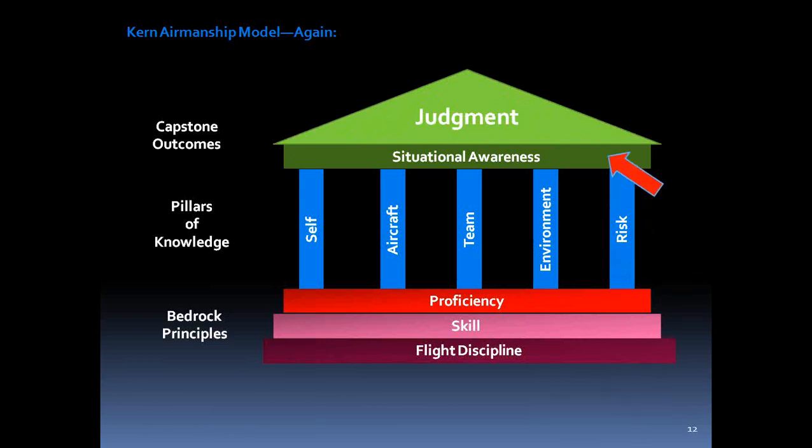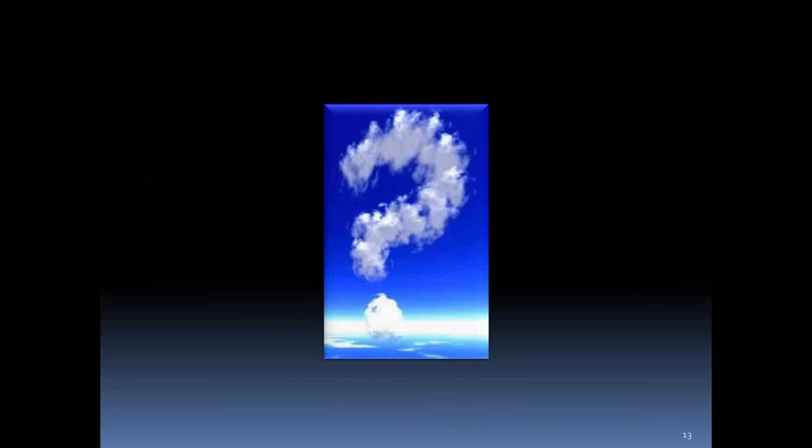Well, let's take a look now at situational awareness. Let's drill down on that element. And first of all, I have a question for you before we get in there.